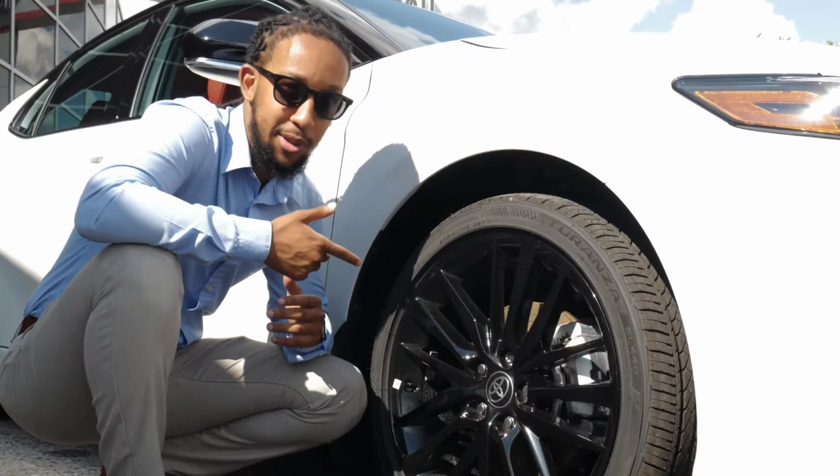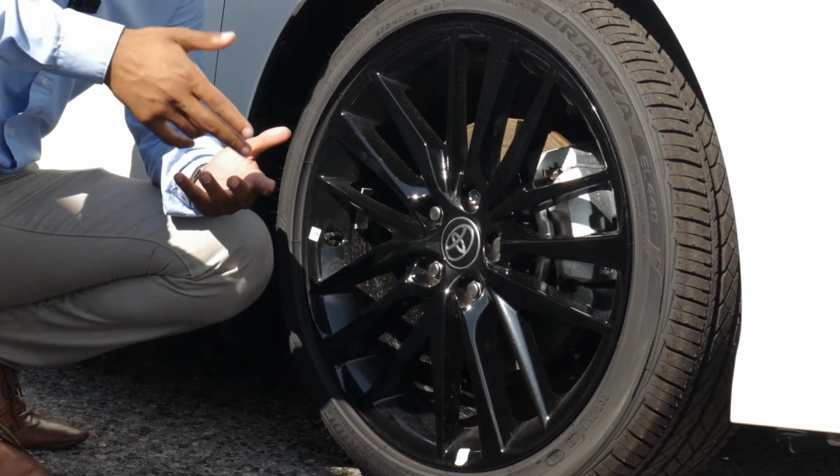You sure it's not the rim? It's gotta be the rim. I know we talked about the rim, but it's gotta be the rim. Maybe it's the rim. Can't be the rim.